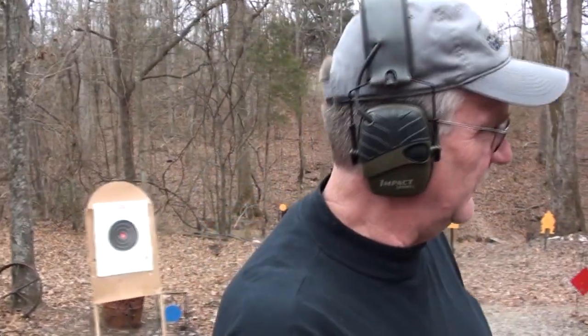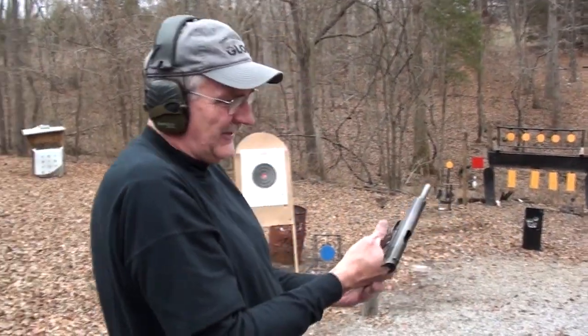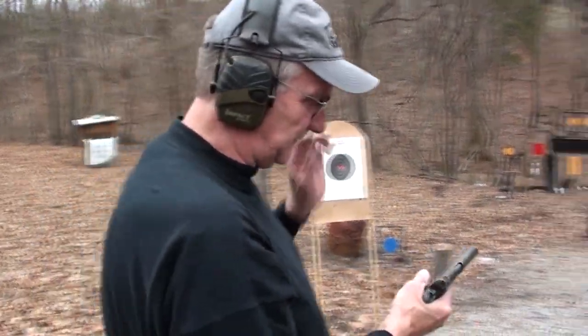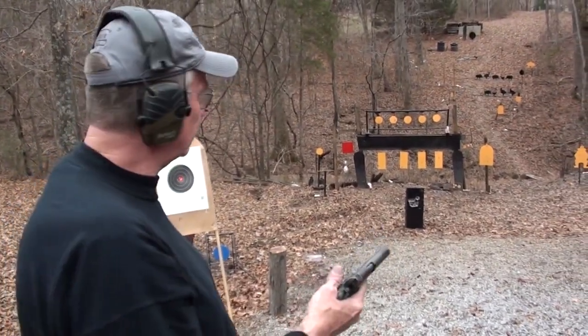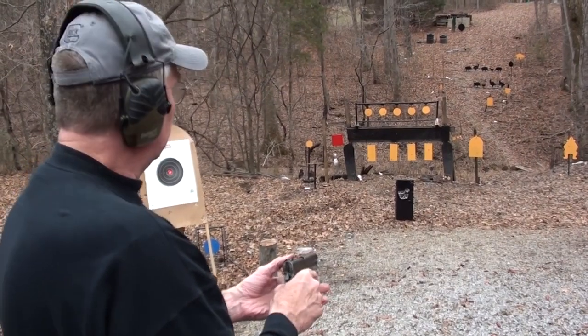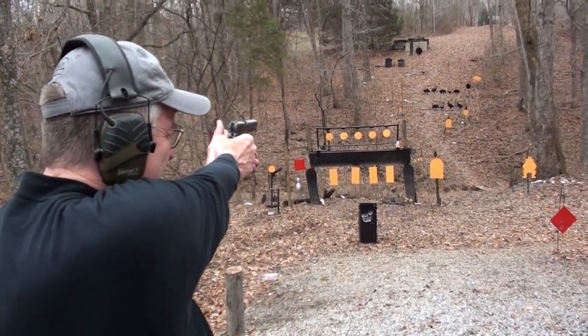Not bad. That gun's got a little age on it. You know, if you can control the trigger and hold him on there and get a sight picture, not bad for a gun that old. Let's see, made in the early 40s. So, 60, 70 years old. Go pig hunting.